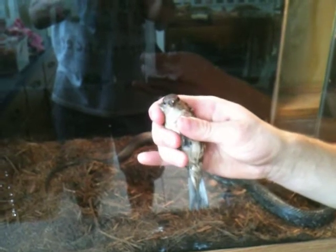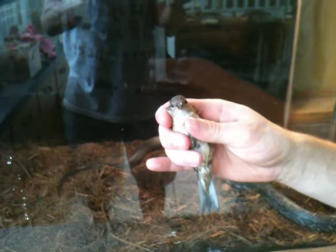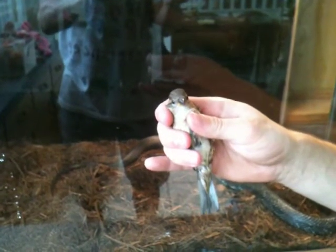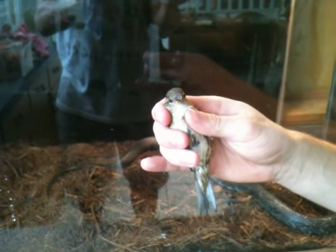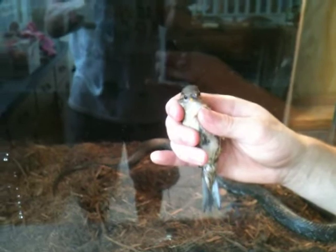Should mention that the house sparrow has no protection at the federal level. It's considered a noxious pest, probably like the equivalent of a rat with wings. So what we decided we're going to do is feed this to one of our black rat snakes.